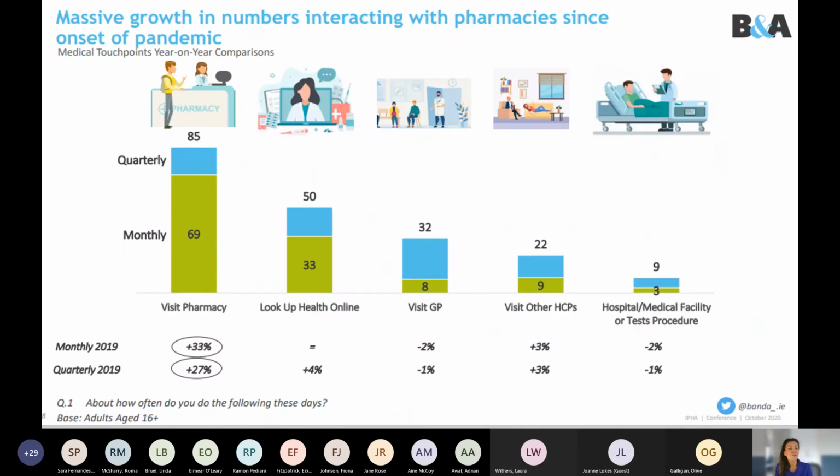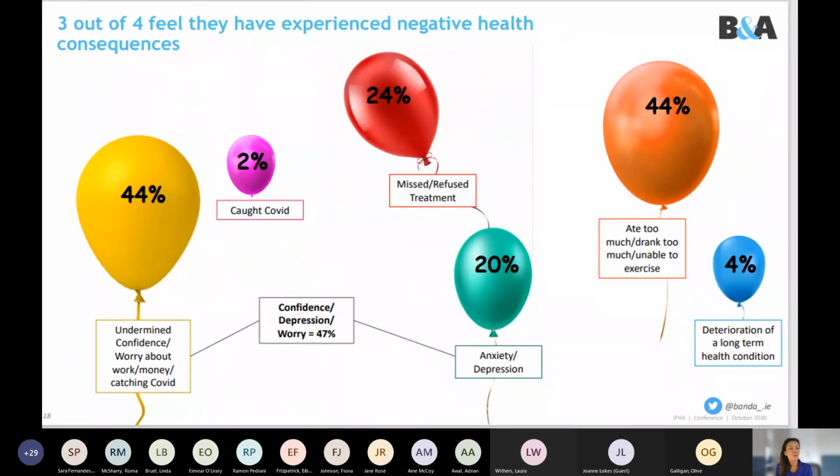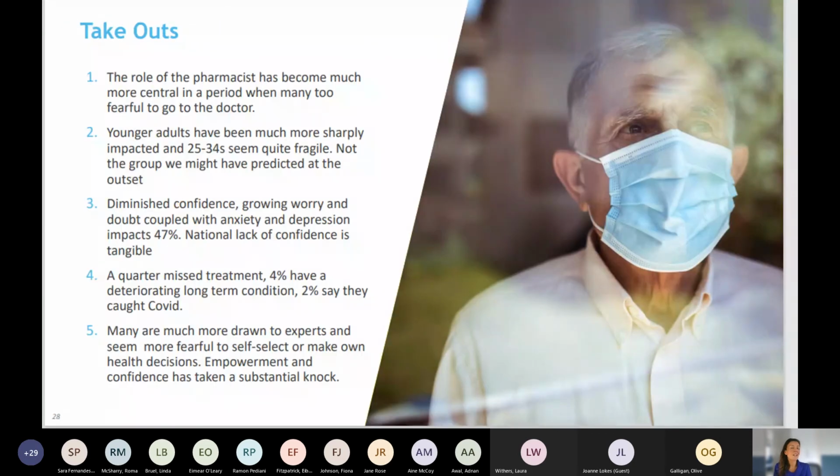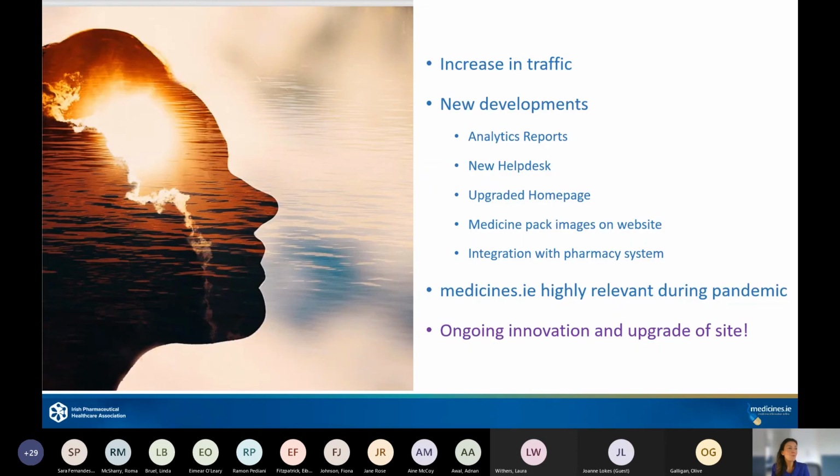It also saw massive growth in the numbers interacting with pharmacies since the onset of the pandemic. 3 out of 4 feel they have experienced negative health consequences, and 2 out of 3, which is mostly the younger population, have experienced a positive health dividend from COVID. The takeout, however, is that they are moving towards internet sites, they are moving towards pharmacies. We are integrating with the pharmacies and we are upgrading our website. So it's an important time for you to make sure that all your information is correct on Medicines.ie.